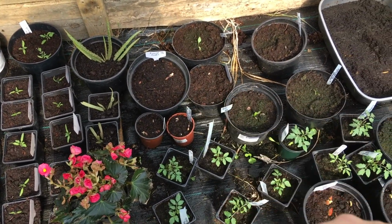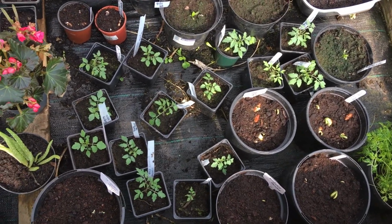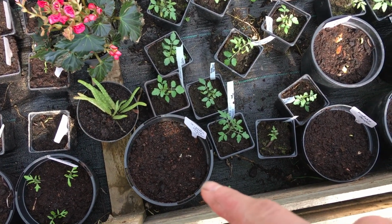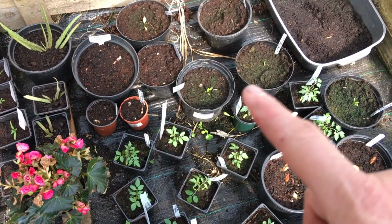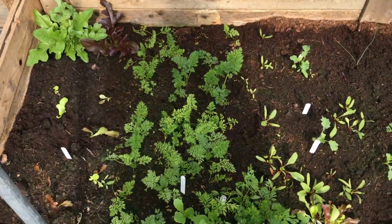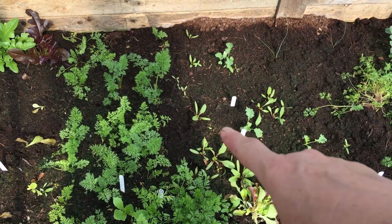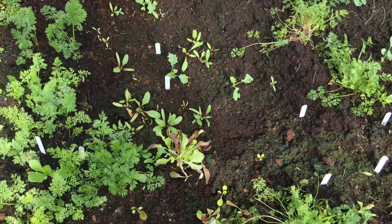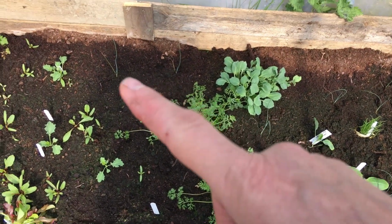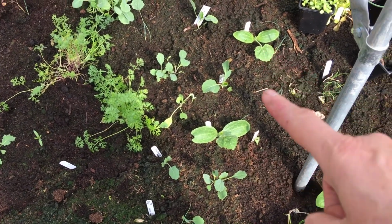Runner beans, we've got haricot beans, pinto beans, kidney beans, gigantes, the Greek gigantes I think they're called, beans, which are down here. These are all tomatoes. There might be a couple of peppers in there. And then the lettuces are coming on a bit nice now with the carrots. These are beetroots, kale, more lettuce, more carrots. We have the odd leek around, which most of them have gone outside. Courgettes there and down here.